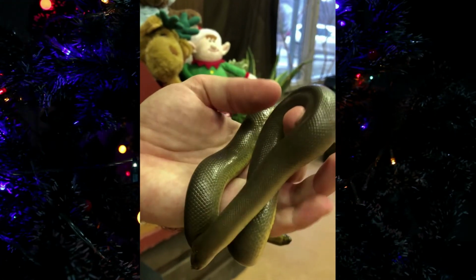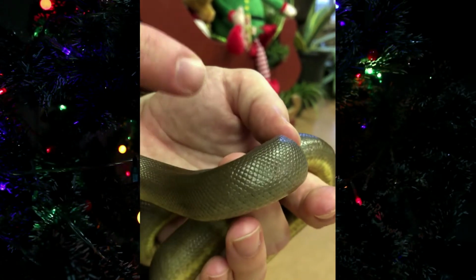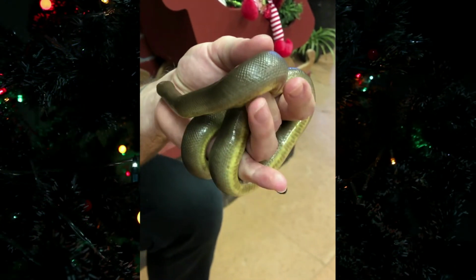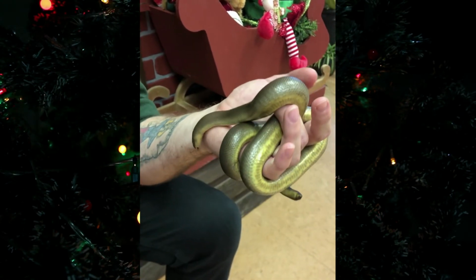The other thing I want to point out with this snake right here is that really cool coloration she has of that dark brown, sort of dark olive color. And that's really typical of these snakes because it helps them blend with their environment incredibly well and helps them hide from all kinds of predators as well as all kinds of prey when they're hunting.